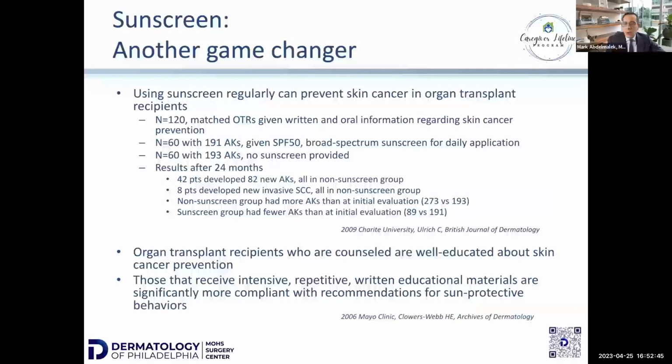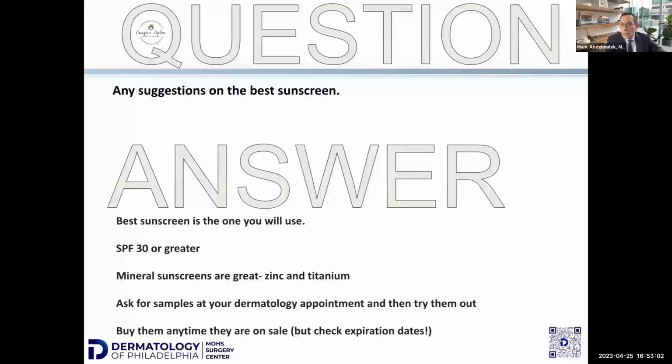This slide, I'm just going to go quickly through because we're running out of time. It just proves that sunscreen and talking about sunscreen works. Patients who were counseled on sunscreen and given sunscreen had lower rates of skin cancer than transplant patients who did not receive that counseling. What is the best sunscreen?